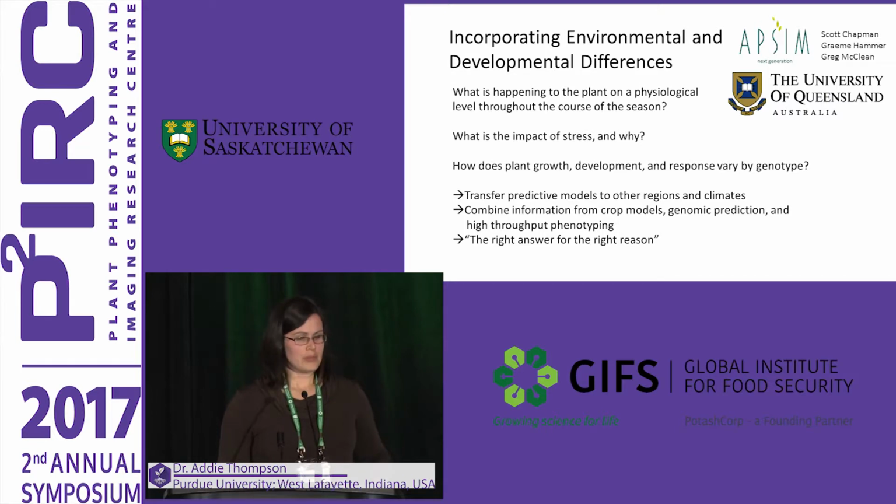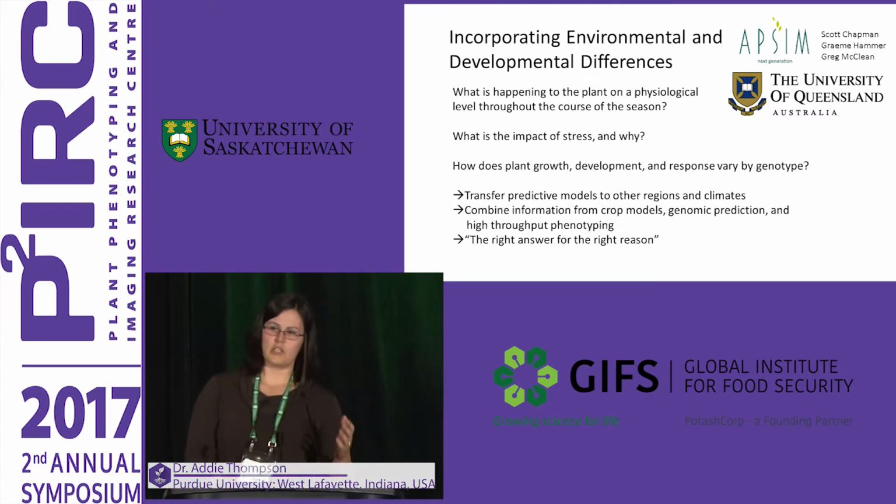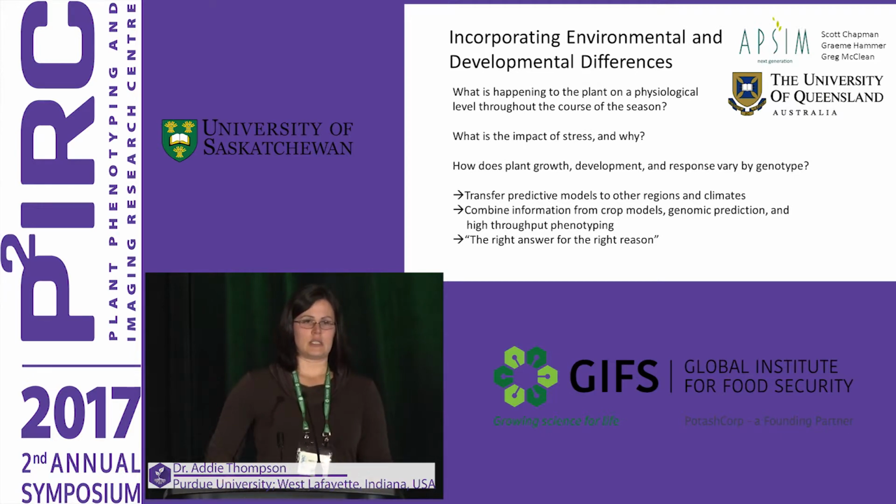So this comes back to the question of how do we incorporate environmental and developmental differences? Because what is happening to any one genotype at a given time point isn't necessarily the same thing that's happening to another given genotype at that time point, because it's a different developmental time point for any given variety. So the question becomes, what is happening to the plant on a physiological level throughout the course of the season? This allows us to also ask questions about stress. What is the impact of the stress and why? And how does this plant growth, development, and response vary by genotype?